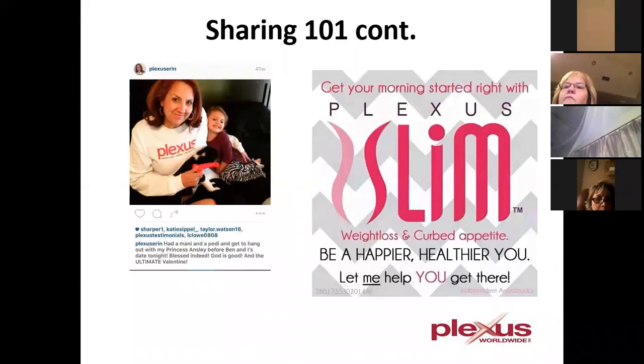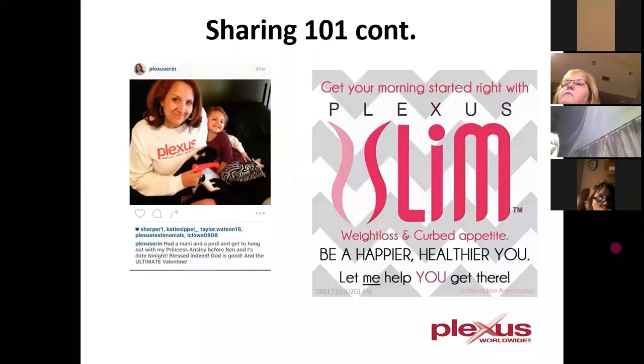Here's another example. If I posted on the left a picture of me in a Plexus shirt with my granddaughter and my puppy, saying, this must have been Valentine's Day from what I'm reading, you know, went and had a manicure and a pedicure with my little princess and going on a date for Valentine's Day, but I'm in a Plexus shirt. That's going to garner more attention than that ad on the right, because that's an ad and everybody posts ads. So I hope that makes sense. You guys get what I'm talking about. Just keep it personal.